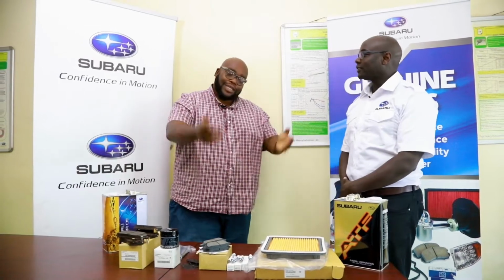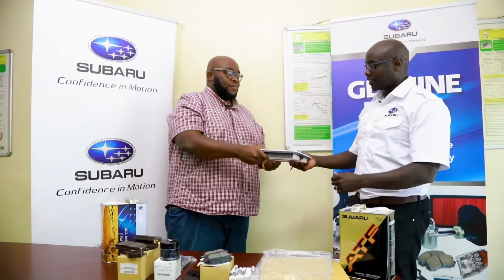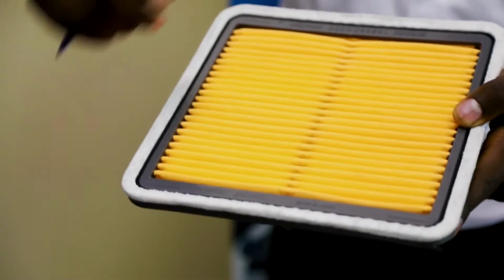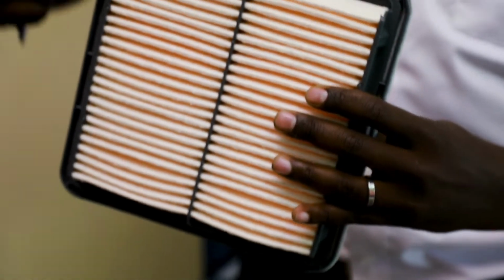Thank you very much. Now let's start with the most important thing. Yes. Air getting into the engine. Why is it important for you to buy a genuine Subaru filter that's here vis-a-vis an after-sales one? Okay. It's very important to buy a genuine filter. For example, if you can see this material that is used to manufacture this filter, it is able to filter out even the finer dust particles, ensuring that clean air goes into the engine.